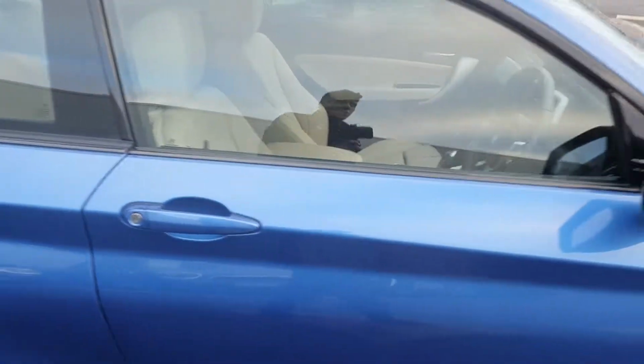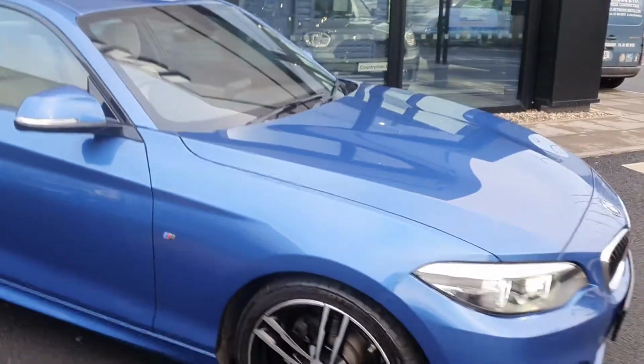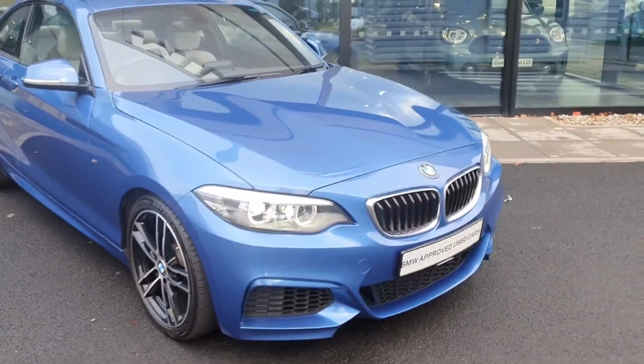Now folks, that was just a quick look around this 191 BMW 2 Series 218i M Sport Coupe.